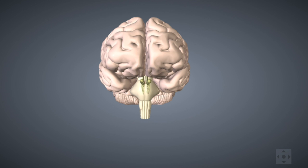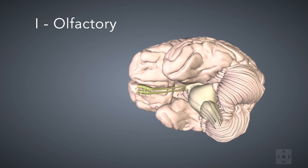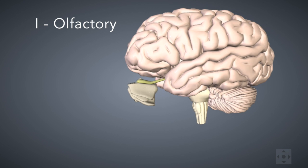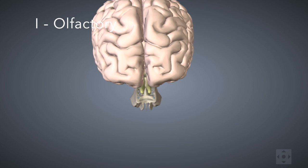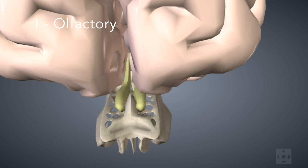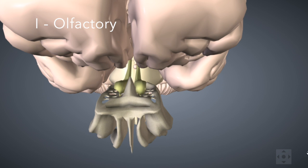The first pair of cranial nerves are the olfactory nerves. You can see the olfactory bulbs here underneath the cerebrum, the frontal lobe of the cerebrum. And also extending down from the olfactory bulbs, you can see the olfactory neurons that they synapse with. These are the actual olfactory receptors. If you remember back to the skull, the ethmoid bone has a porous superficial surface called the cribriform plate, and it allows for the extension of these olfactory neurons down into the nasal cavity. So here you can see the olfactory bulbs flanking the crista galli on the ethmoid bone, and the neurons extending down into the nasal cavity.